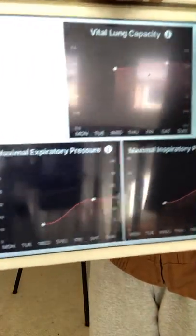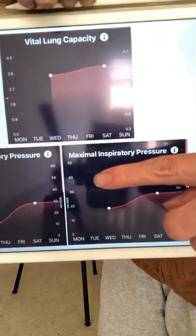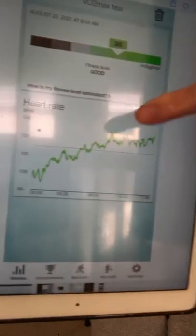And sure, one is able to check the lung capacity. Okay, the maximum expiration pressure, the maximum inspiratory pressure, the lung capacity, and the VO2 max.